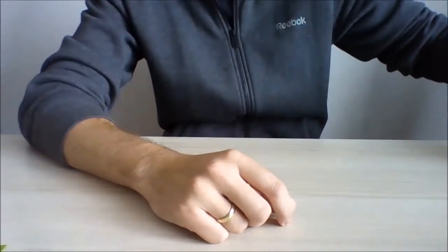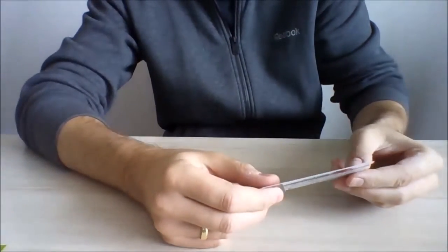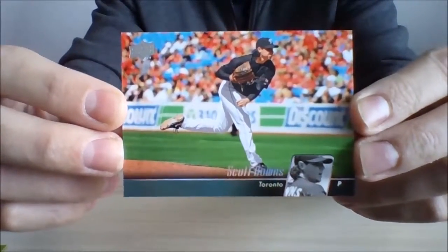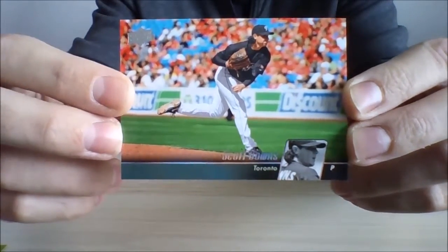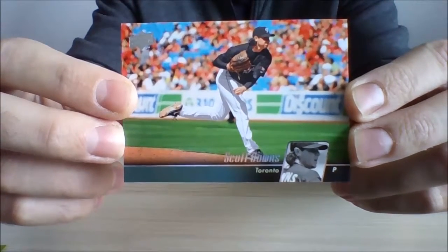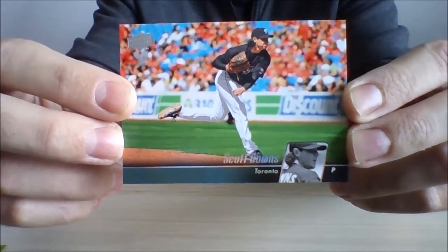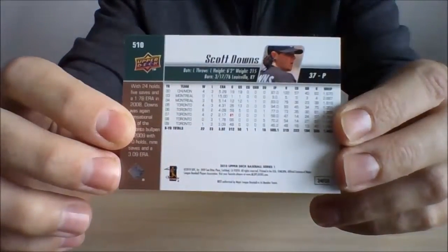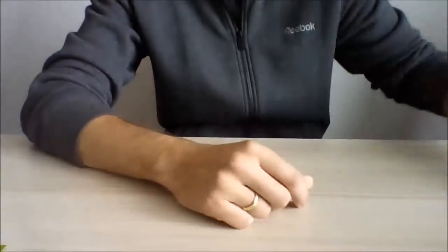That's how it looks. And another player that I have is Scott Downs, another one from Toronto. Again, great photograph. I really like those photographs. They are very colorful and bright, and you have great situations here. Again, a black and white photograph, and of course that's how it looks in the back.